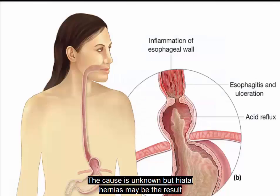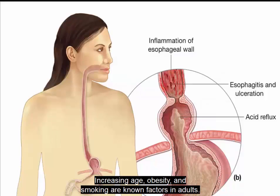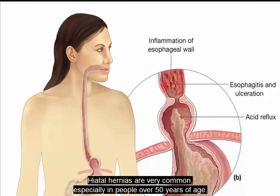The cause is unknown, but hiatal hernias may be the result of weakening of the supporting tissue. Increasing age, obesity, and smoking are known factors in adults. Hiatal hernias are very common, especially in people over 50 years of age.